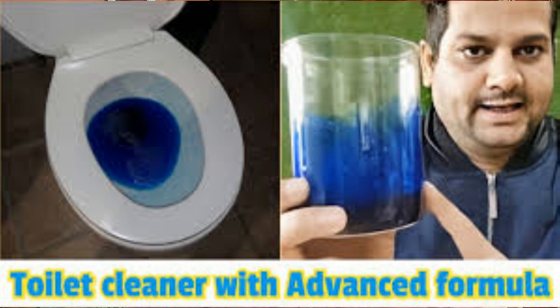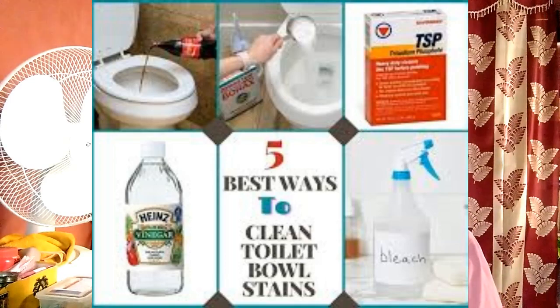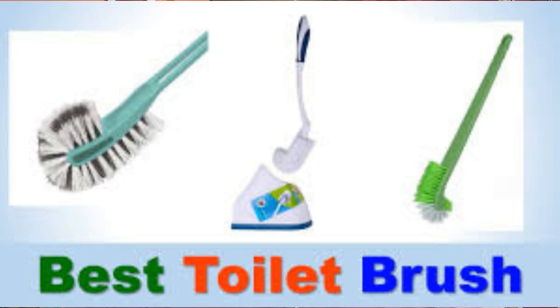Next point is, how do I clean my toilet naturally? Removing yellow rings, spots, stains from your toilet bowl. Fill a bowl with 1 cup of baking soda and slowly pour in 1/4 cup of white vinegar. Apply the paste to the yellow stains, rings, spots in your toilet using a toilet brush.